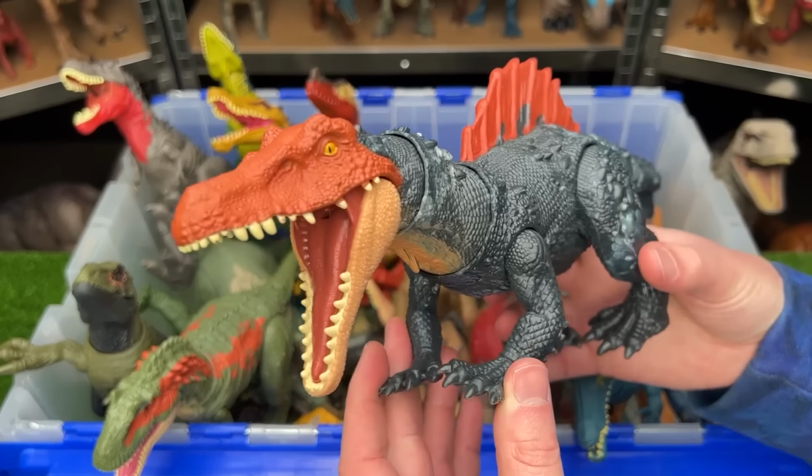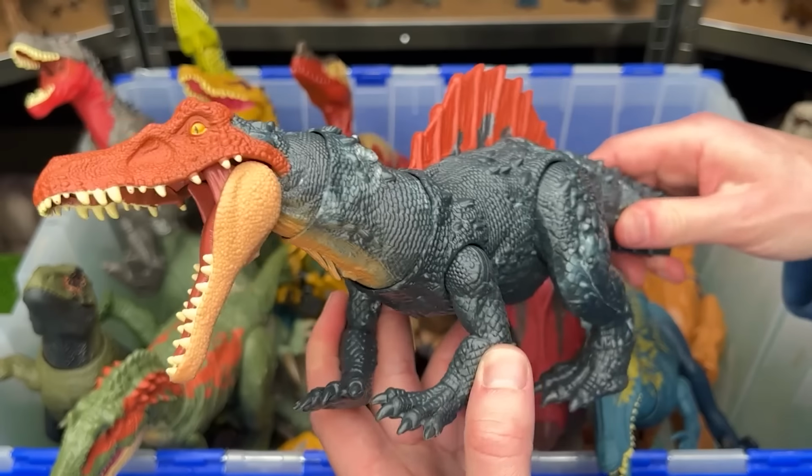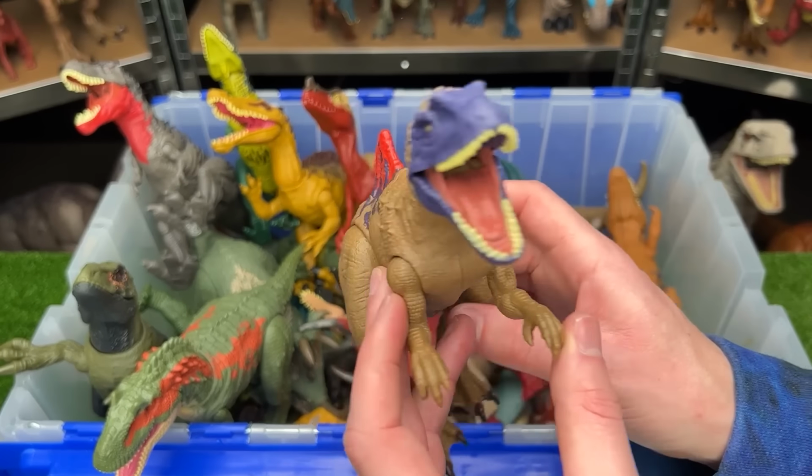Right over here, I've got the Siamosaurus figure. This dinosaur walks on all four legs, and you can use the tail to move the head around and open and close the jaw.